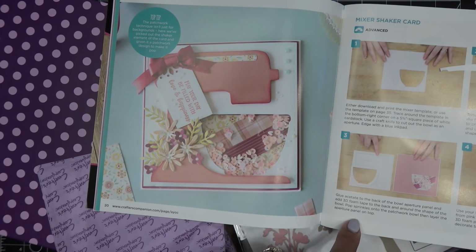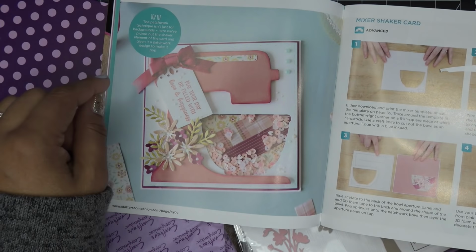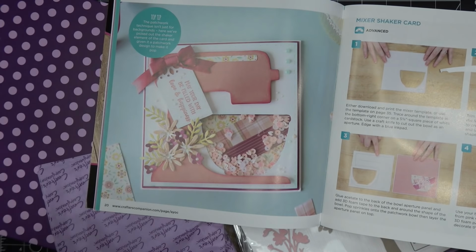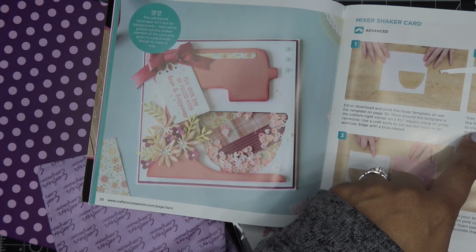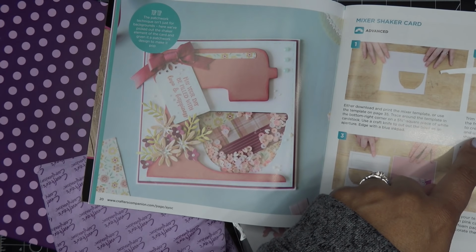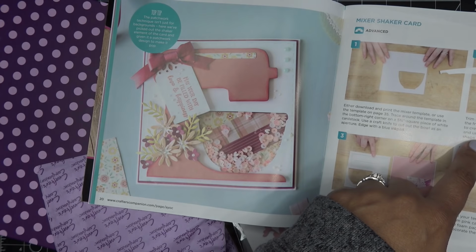Let me see. Patrick needs four backgrounds. Oh, I didn't even know that we were doing that. There's more stuff on here that I didn't realize. Trim a 6-inch square card blank from white cardstock and cover the front pale pink. Use the guide on page 17 to create a patchwork panel on a scrap of white cardstock, and use your template to cut out the bowl shape.